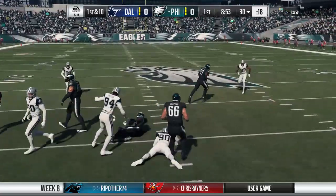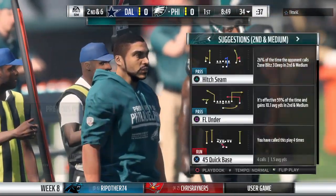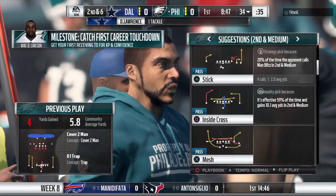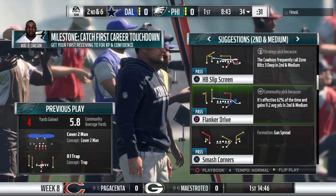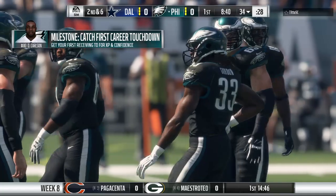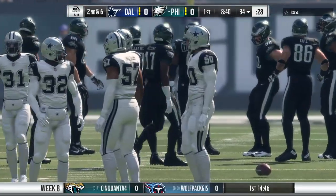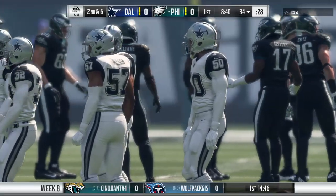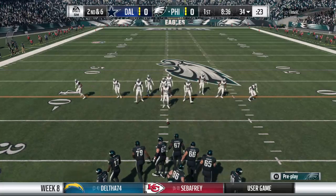They'll run. This is Melvin Gordon. He takes this from the 30 to the 34. Tough running there. That's a hard-earned 4 yards. Yeah, those are the unsung kind of runs. They don't fill up the stat sheet, but they do set you up in good position on second down. See if they stay on the ground for second down.